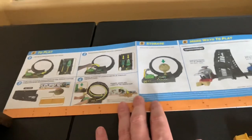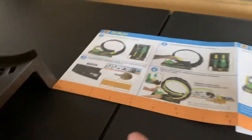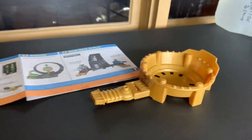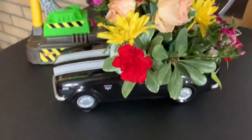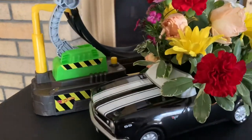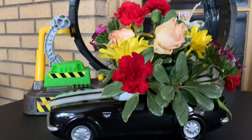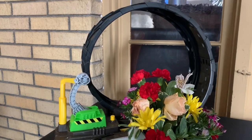Also, on the instruction, it comes with a ruler printed on there, and you want to be 16 inches from the jump. That is what you want. Also, just for a quick size comparison, here is my flower vase and flowers that my girlfriend got me. And the loop stands clear above that. Very, very nicely sized loop, I would say.